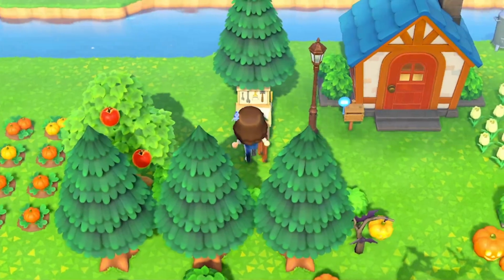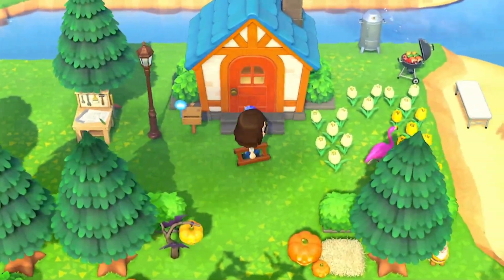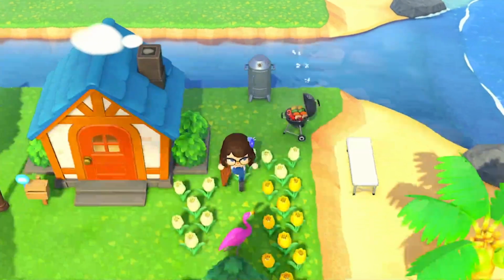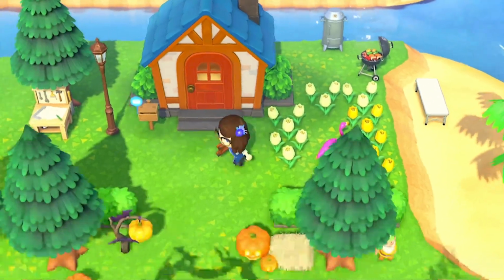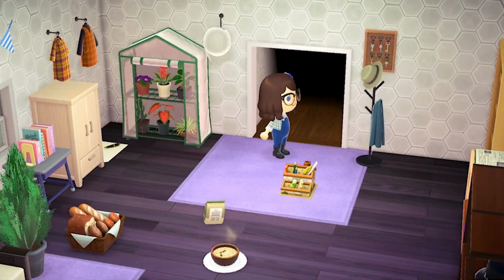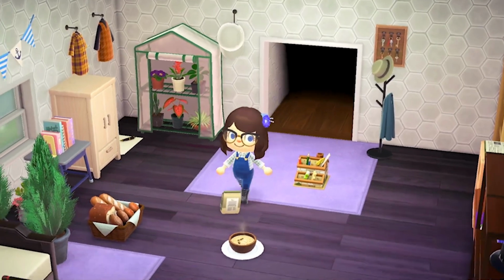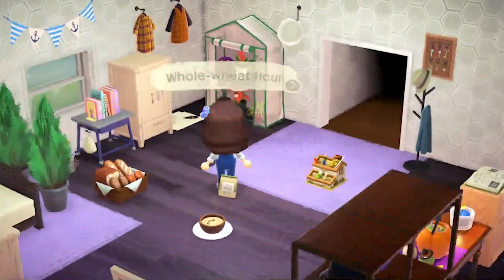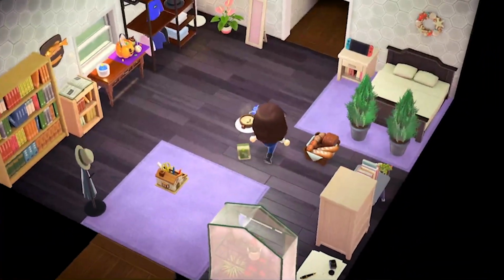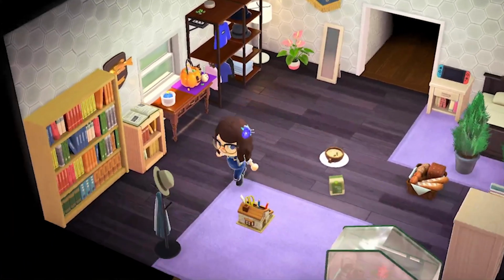We have our little workshop over here. We have more flowers and my little grill station. Since I like to cook in real life, I figured I would be cooking in Animal Crossing. So I'm gonna go inside and show you my house real quick. When you walk into my house, you can see there's obviously some food on the floor. We have some plants, we have some clothes, and then obviously the purple rugs, which I really love. Clothes, and obviously all my books.